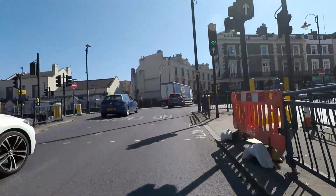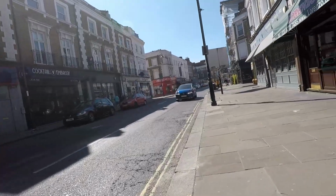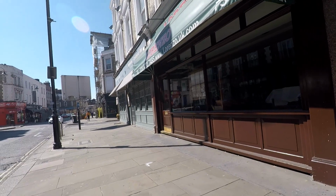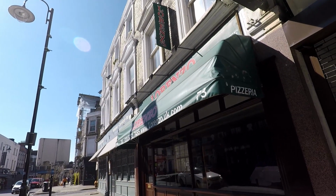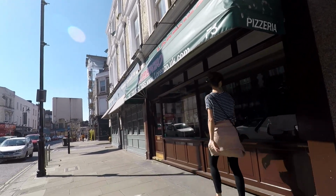So I'm turning right here. The road on the left was the road I came up originally. And now I'm walking along the pavement past Lorenzo's. Got to stop and take a little look because me and my baby used to visit here many years ago.